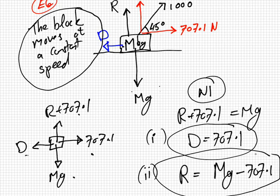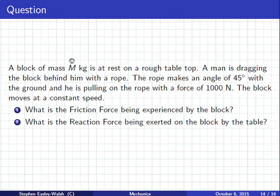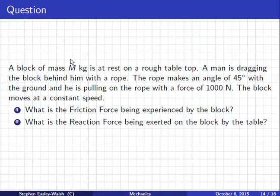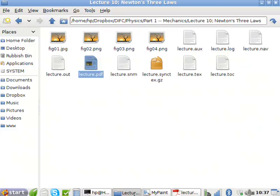Okay. So what's happening here in this example, the block is 200 kilograms. Now, there's a weight, of course, which is mg, so if we calculate it, 200g, this is 1962 newtons. But in this one, there are two forces going up. There's a reaction force R, and there's a force of a man pulling it up of 1000 newtons.